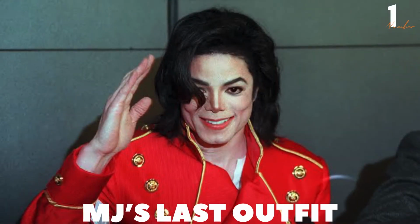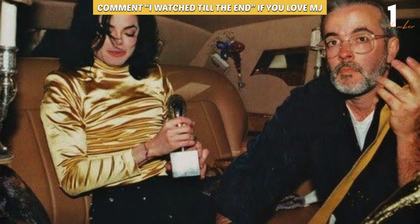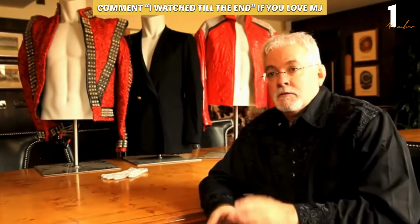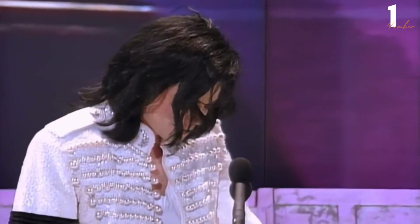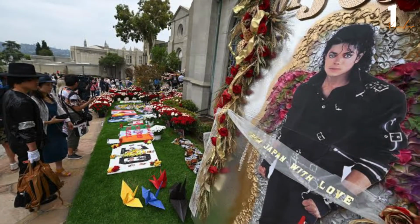Number 1. MJ's last outfit. When Michael Jackson passed away, it was Bush's duty to dress his friend for the last time. For this glorious purpose, he decided to use the pearl white jacket, but couldn't find it anywhere. Bush thought that he had given it to a fan, so he sat down to design a new one. And he made this one even more special for the artist to take with him forever.